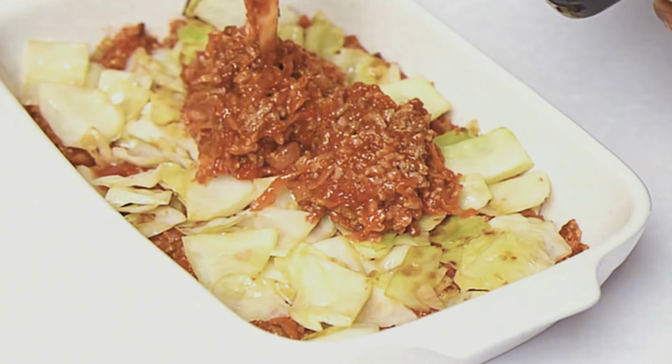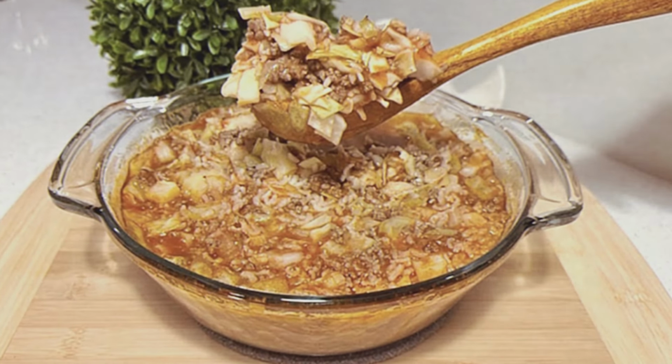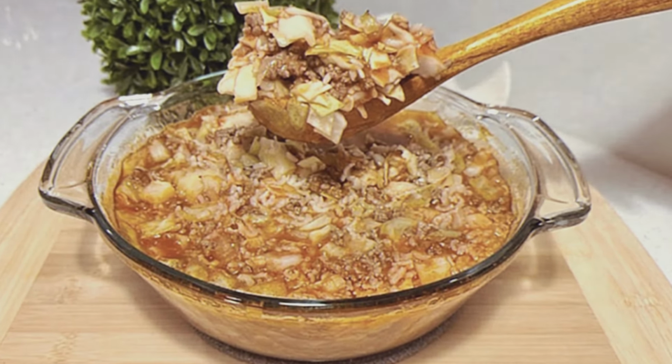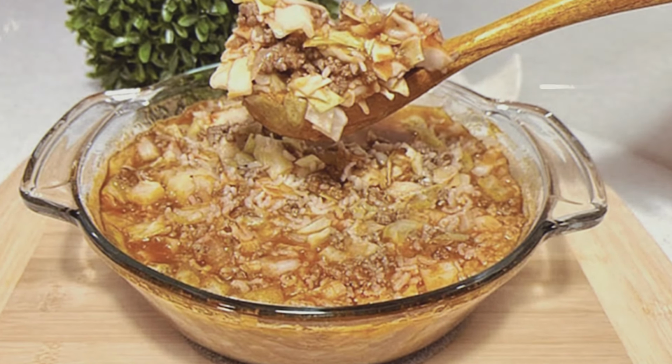Cabbage roll casserole isn't about nostalgia for nostalgia's sake. It's about remembering that warmth doesn't come from the ingredients themselves, but from the hands that layered them, one humble scoop at a time.